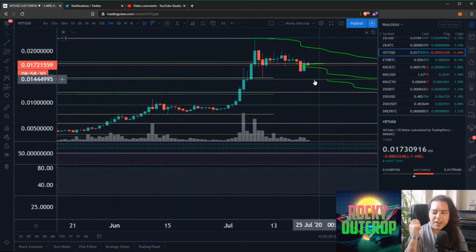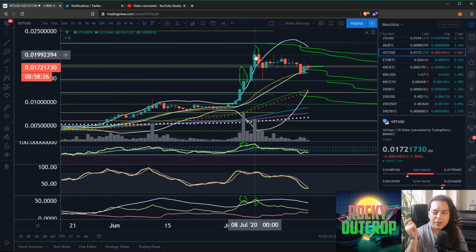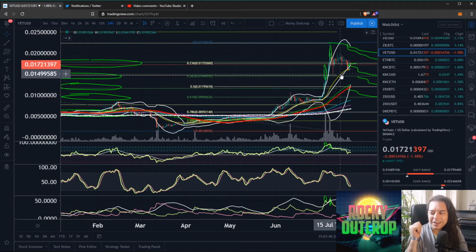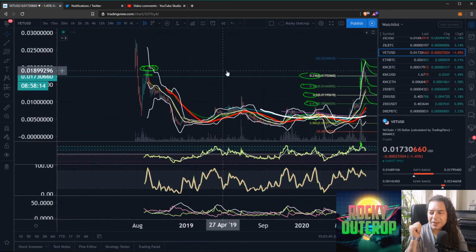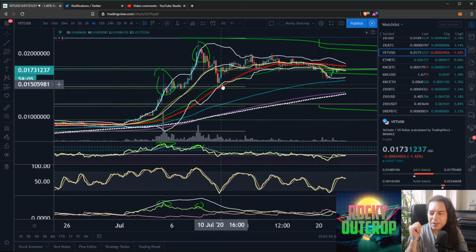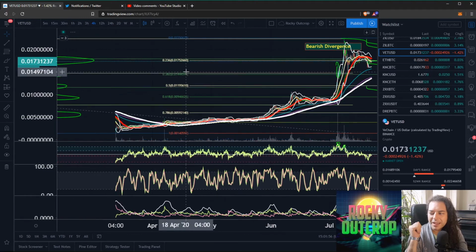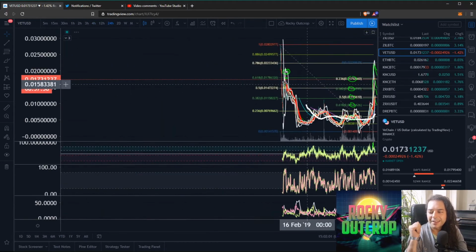VET, for instance. VET's had its pullback, or has it had it, or has it not? It was one of the earlier movers, I suppose you could say, in terms of this alt season. And then it's pulled all the way back to a couple of the targets that we had in mind. I'd have to change the time frame and the zoom level to get this. There we go, circles around my Fibonacci retracements as I made that video. I've just left them on there, but we can see over here that we've had that happen, coming down to this line here.